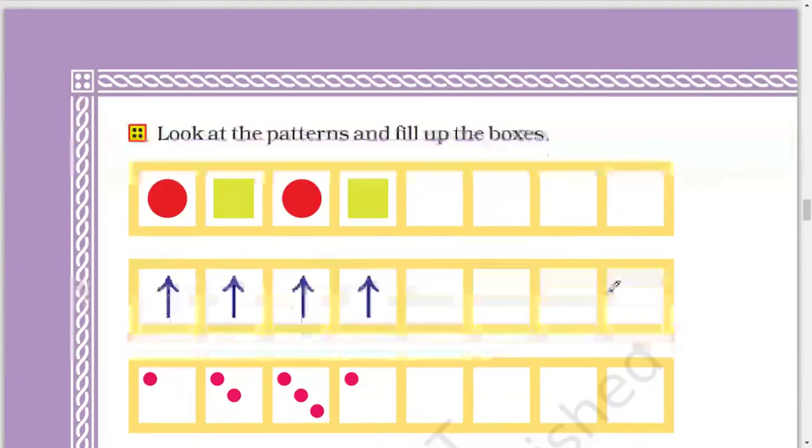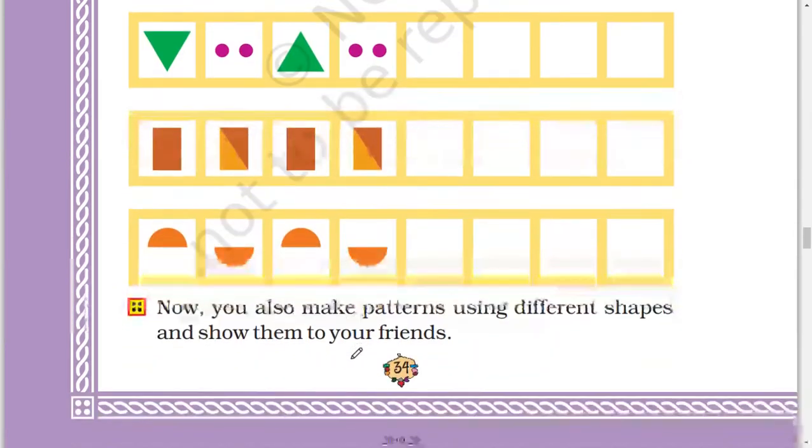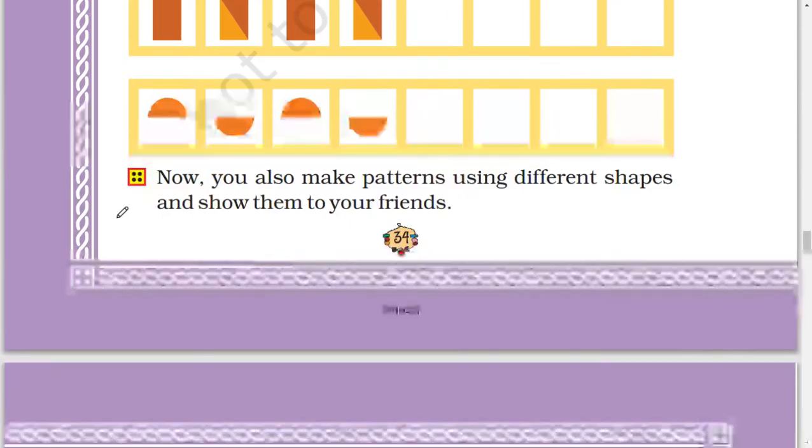Do this. Look at the patterns and fill up the boxes. Do this. Now you also make patterns using different shapes and show them to your friends.